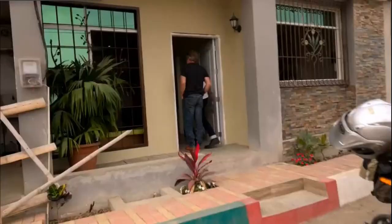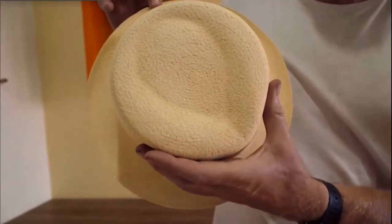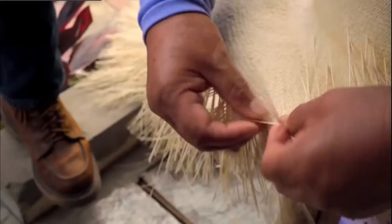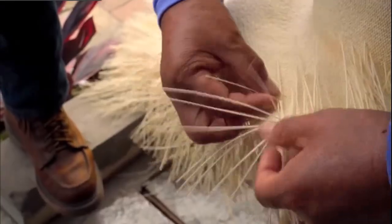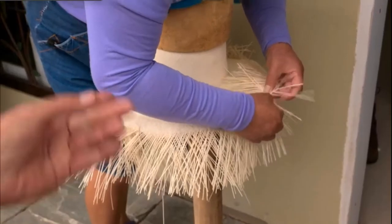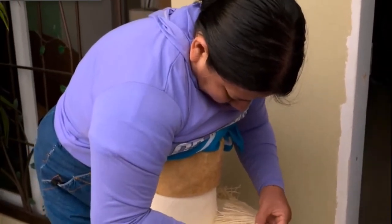Hola. Hello. Charlie. Oh, wow. Are they woven by hand? Sí. By hand? Yeah. Look at the pattern. Amazing. I think I just assumed it was done with a machine or something. I'd never imagined it would be done by hand like this. How long does it take to make one hat like this? It can be anywhere up to a month.